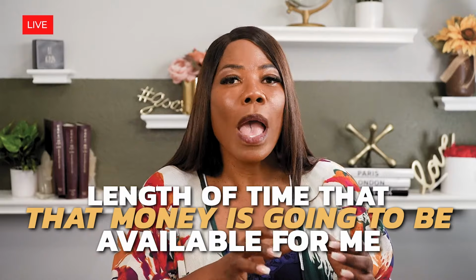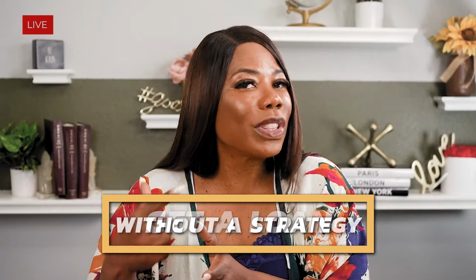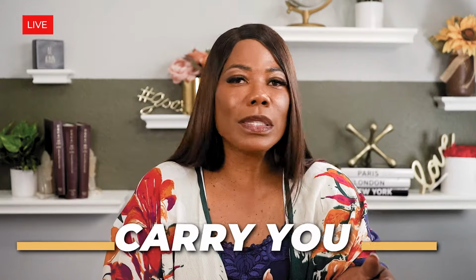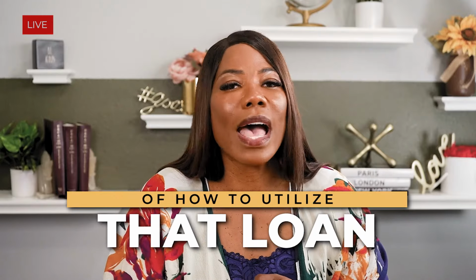And this is important. Making sure that you're not getting a loan just to pay bills, that you're not getting a loan just to cover overhead is important, because if you're doing that, you're going to sink your business. So many business owners got loans during COVID, and trust me, I understand why they did that. But if you get a loan without a strategy on how that loan is going to carry you to the next level, you're going to sink your business. And that's what you don't want to do. So you've got to have the proper expectations of how to utilize that loan.